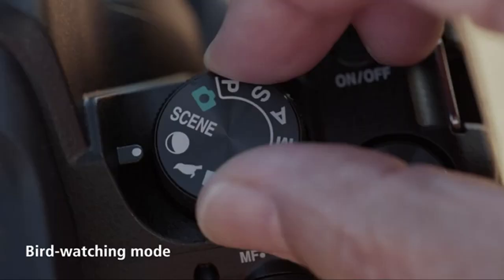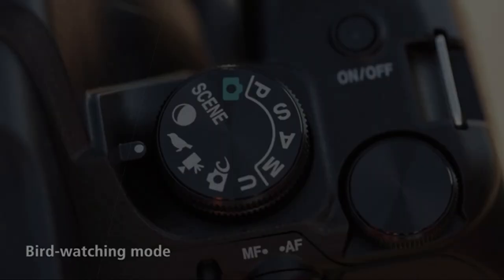In today's video, it is going to be about the top 5 of the best bridge cameras in 2022. So without any further ado, let's get started.